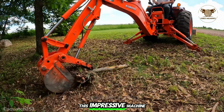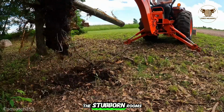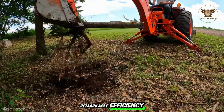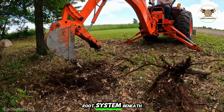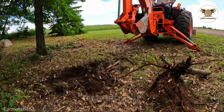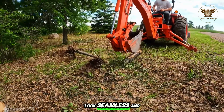As we watch this impressive machine in action, its powerful bucket digs into the earth with precision, expertly maneuvering around the stubborn roots. The attachment's claw-like grip gently clasps the tree stump, lifting it with remarkable efficiency. With each careful shake, the soil falls away, revealing the root system beneath. The hydraulic strength and nimble movement of the machine are a testament to the advanced engineering behind it. It's a perfect blend of raw power and delicate handling, making what would otherwise be a daunting task look seamless and effortless.